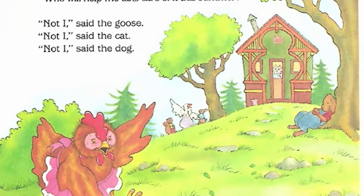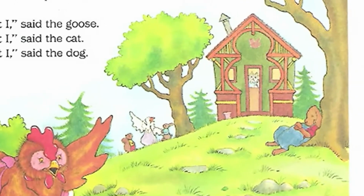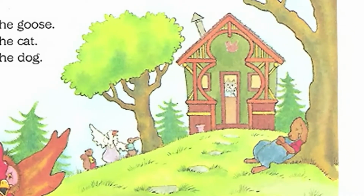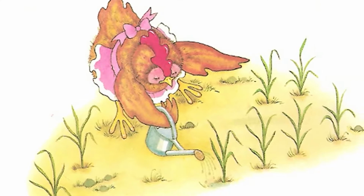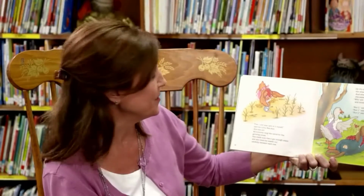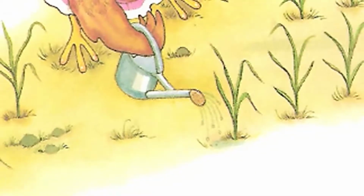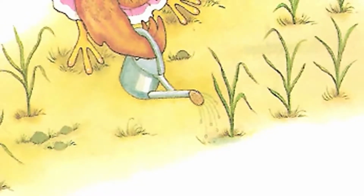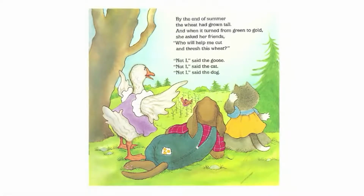"Not I," said the goose. "Oh, meow, not I," said the cat. "Not I," said the dog. "Well, then I will have to take care of it myself," said the little red hen. And she did. All summer long she cared for the growing wheat. She made sure that it got enough water, and she hoed the weeds out carefully between each row. And by the end of the summer, the wheat had grown tall.